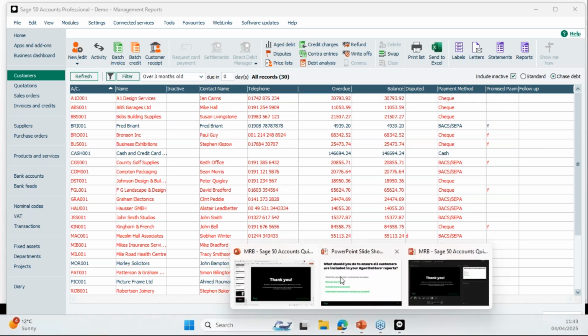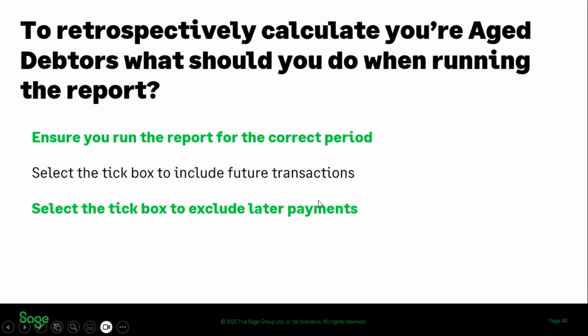The next one was to retrospectively calculate your aged debtors. What should you do when you're running the report? So say, for example, we wanted to run our aged debtors to see all of the balances that were outstanding on the 28th of February. We'd run it up to the 28th of February. We also need to tick one of the boxes, and the box is to exclude later payments. Okay, we want to see exactly what was outstanding then. So we don't want to include any payments made in March. So we need to exclude those.